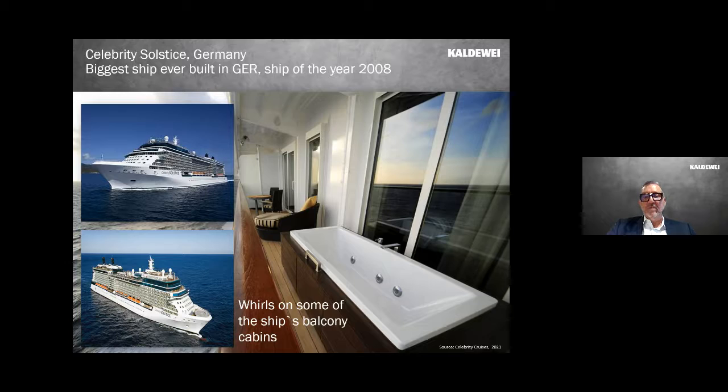On the subject of cruise ships and at the highest level of luxury, Ritz-Carlton used our Kayono bathtub in their first super luxury yacht.